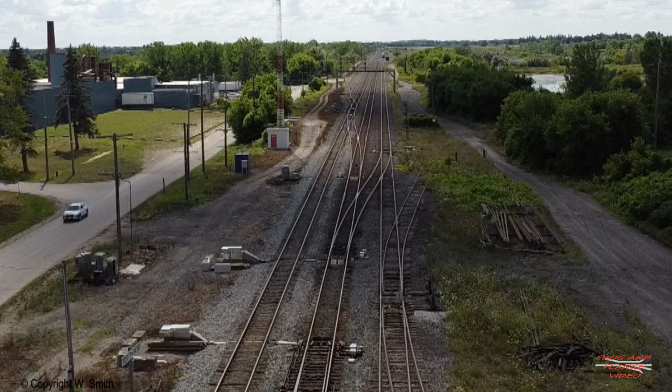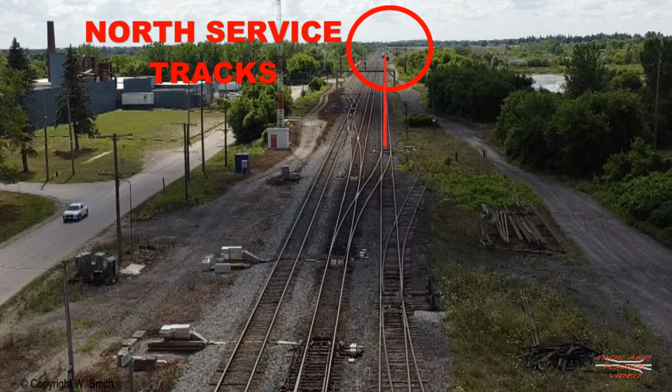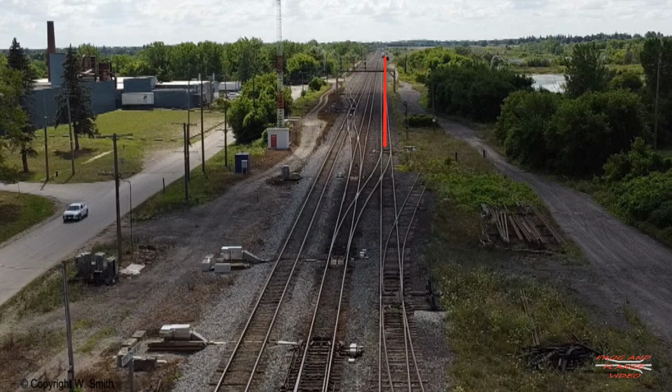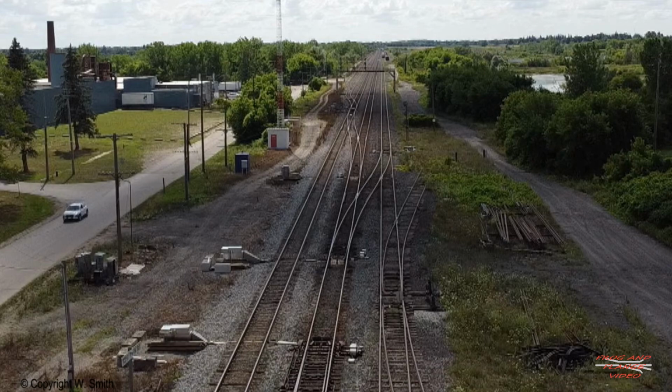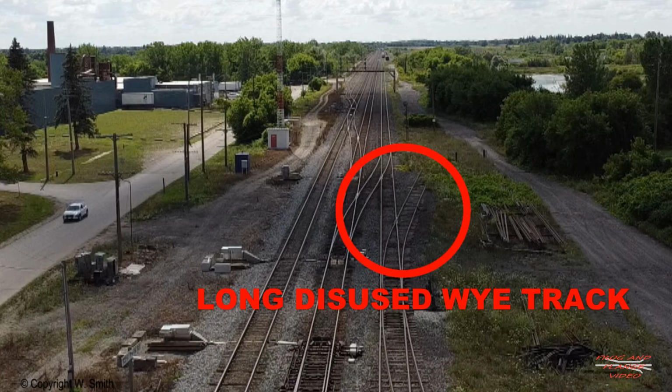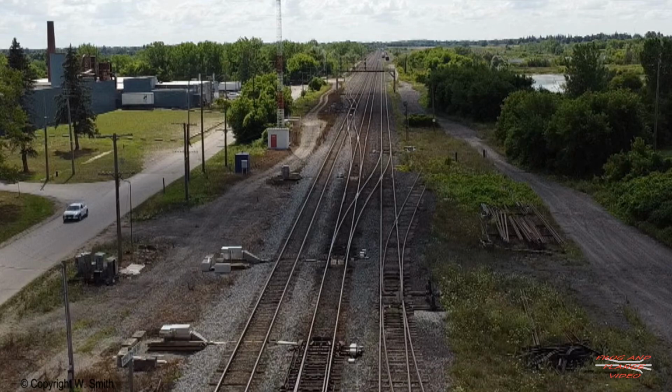In this westward view, the north service tracks can be seen in the distance to the right of the main, and also the switch in the foreground already lined for CN580's diversion. The stub of the long ago removed Y can be seen on the right.